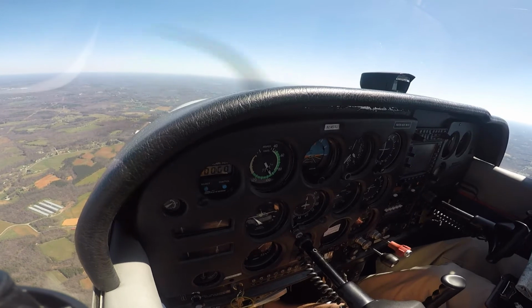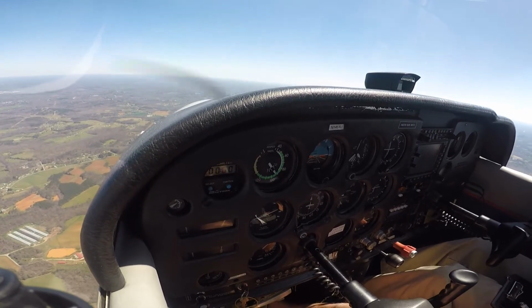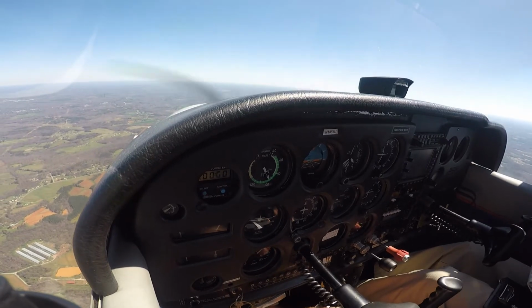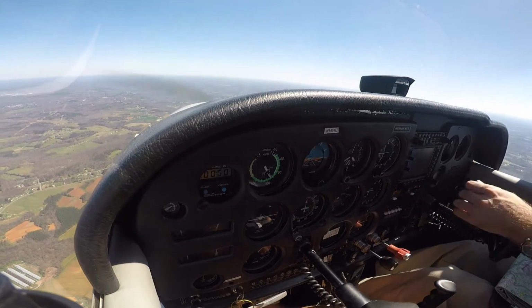Where the Speedway is, ain't it? Yeah, it goes right past the Speedway. I've flown on that at one time when I was going to Shiloh.